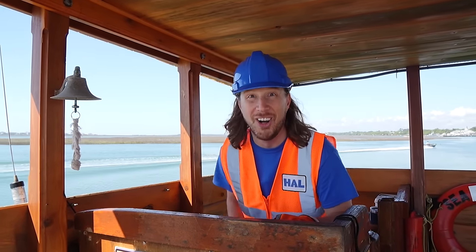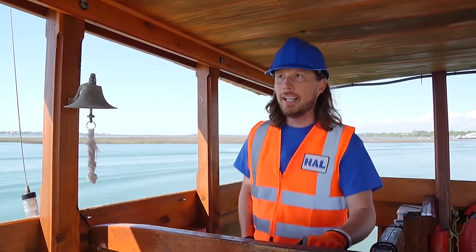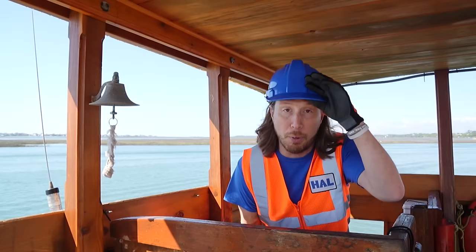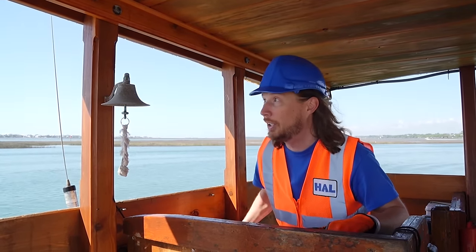All right, my friends. Look, I'm at the helm of the Sea Gypsy 3. It's like I'm the pirate captain. This is an absolutely awesome ship. It's 34 feet long. And it's a part of a pirate adventure here in Merle's Inlet, South Carolina. It's absolutely awesome. We even got a really cool bell here.